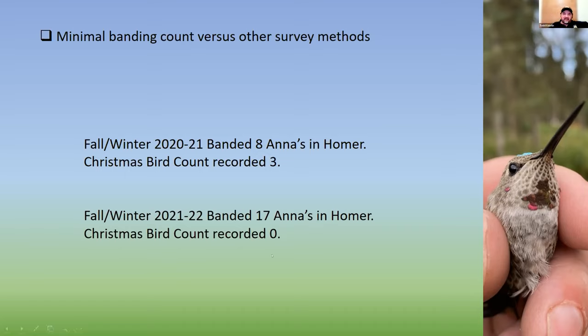And I have gotten a few reports from Halibut Cove that there's still Annas over there. So it will be interesting to see if some of our Homer Annas found safe harbor somewhere and come back next year, or whether it's kind of a dead end spot until the climate continues to change just a little bit more.